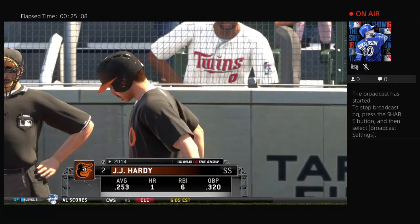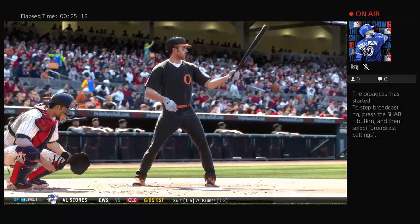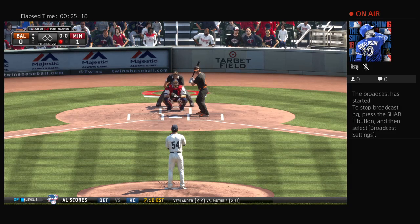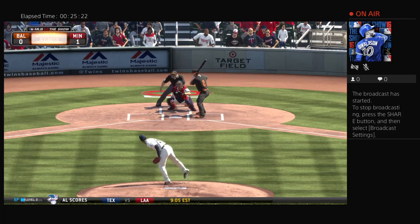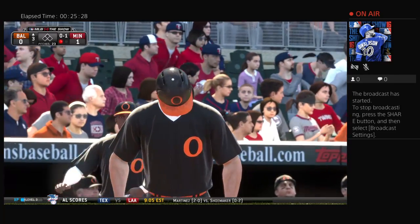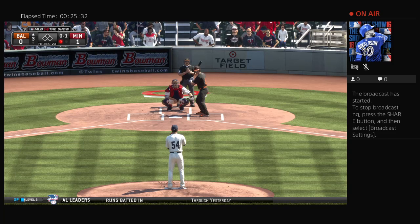J.J. Hardy will stand in hoping to turn things around from the loss last night. He was 0 for 4 in that ball game. Good movement there on the fastball as Santana gets ahead 0-1. I tell you, he's got a good pace, a good tempo to him out there right now. Orioles still looking for their first hit of the ball game.